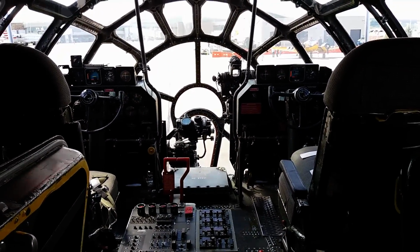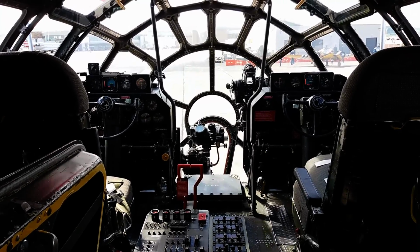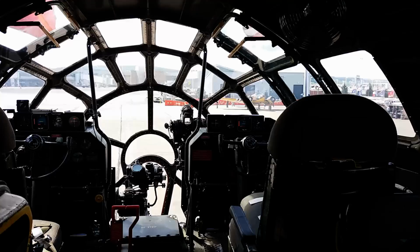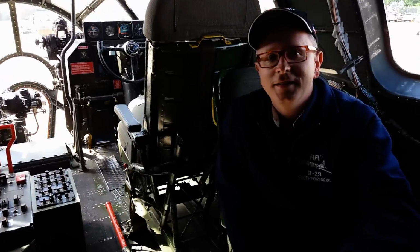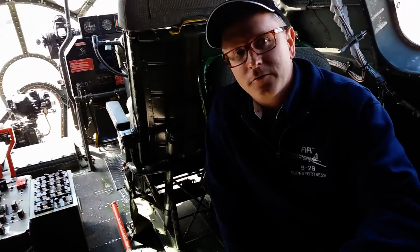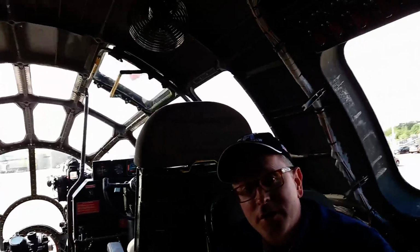I'm guessing those fans have been added. There were some fans, I think, back in the day, but these have been our replacements. I also noticed a more modern speaker added to the radio. Yeah. We burn about 400 gallons an hour of gasoline at cruise. It's about $5 a gallon for gas, so it's about $2,000 an hour just in fuel costs. Jesus.